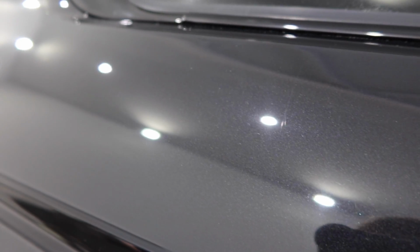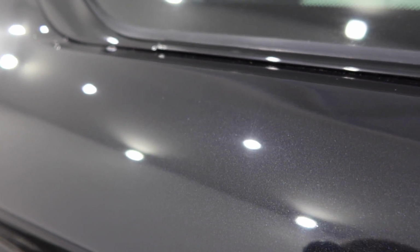The mark I'm about to highlight is probably one of the worst on the car. It's kind of a long vertical scratch, which, there we go. You can see it just there. You know, with a heavy cutting compound, just on that one spot with the 1 inch, and then a light refine, it came straight out.